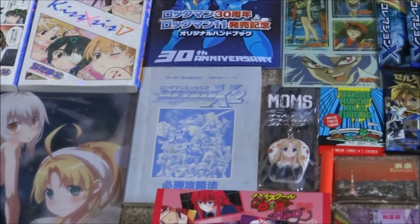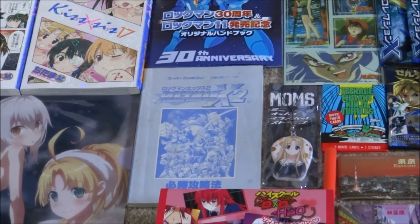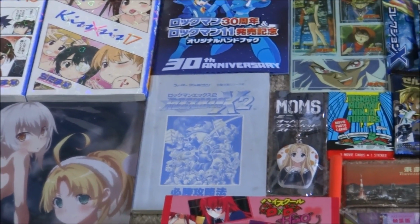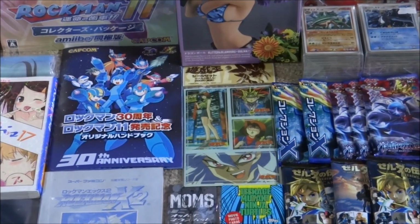Should have picked this bit up before I moved on, but this is Mega Man X2. I think this might be a guidebook for one of the games, I'm not sure. I haven't actually opened this yet, or Rockman X2 should have said. Over here we've got some Yu-Gi-Oh stickers. These are like proper vintage items. Picked these up from Nakano.